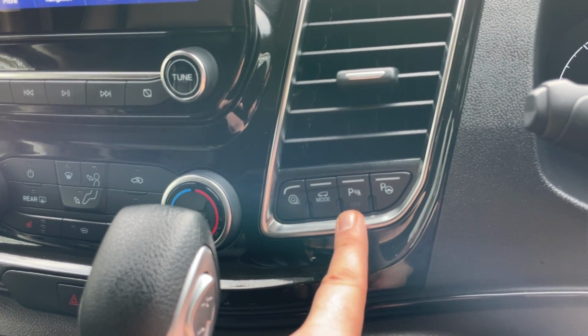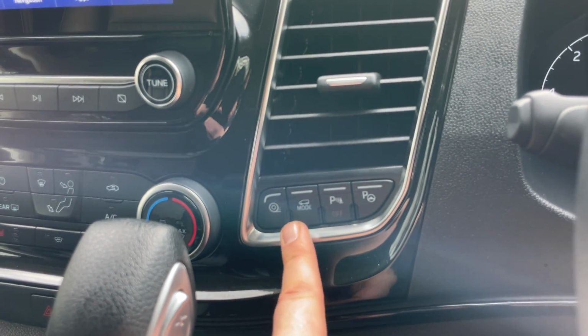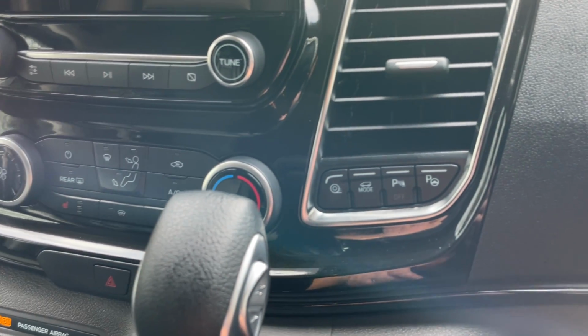This one here will turn off the parking sensors. This will change the drive mode to an eco drive mode, so that will change up through the gearbox a bit earlier, saving you a bit of fuel. And this one will turn off traction control.